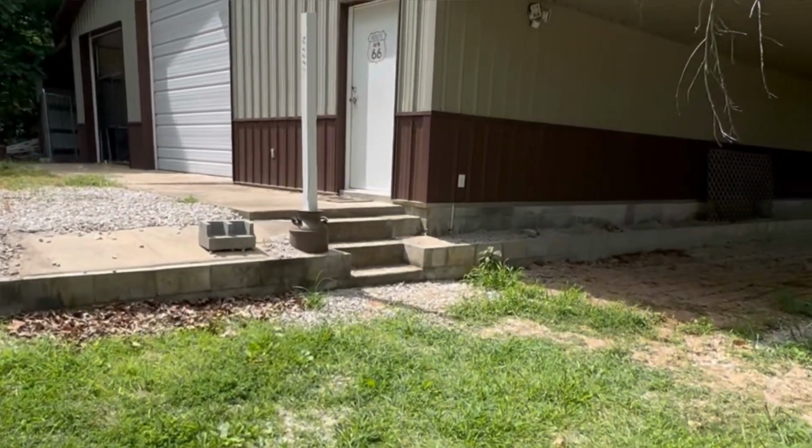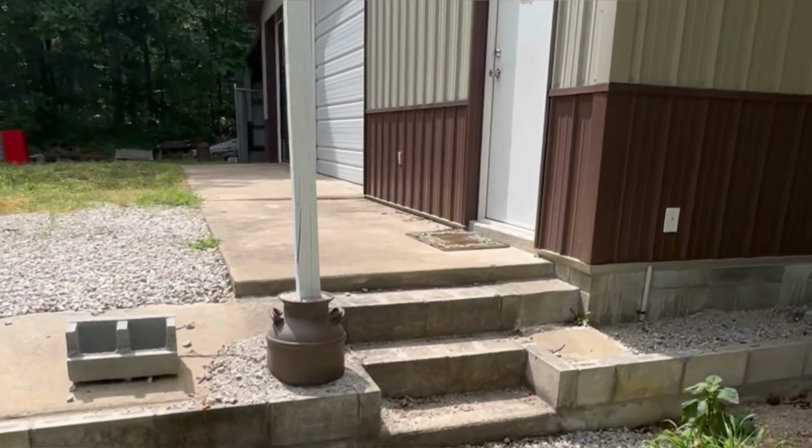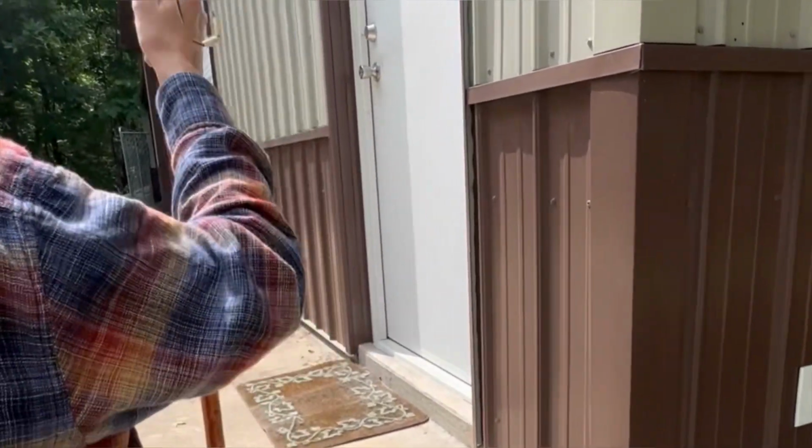So there's housing down there in that big building, and all of this was very easy to see how we could renovate this to become a dog property. So that is what we have done.